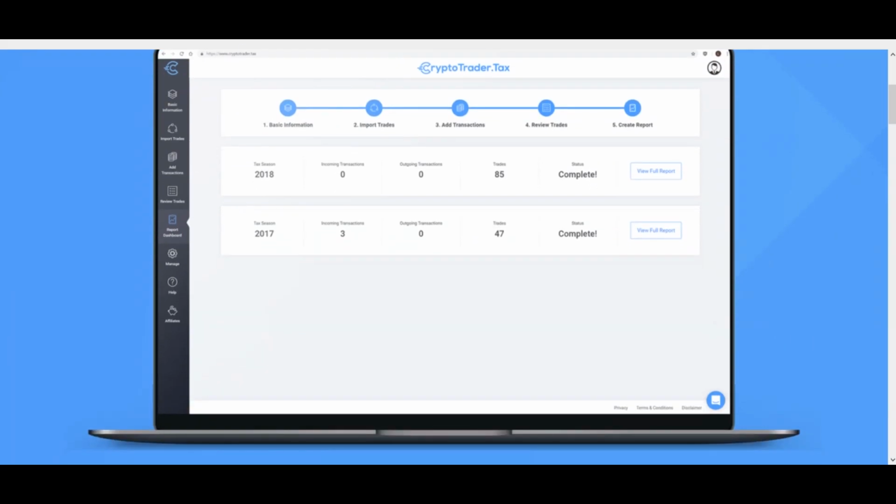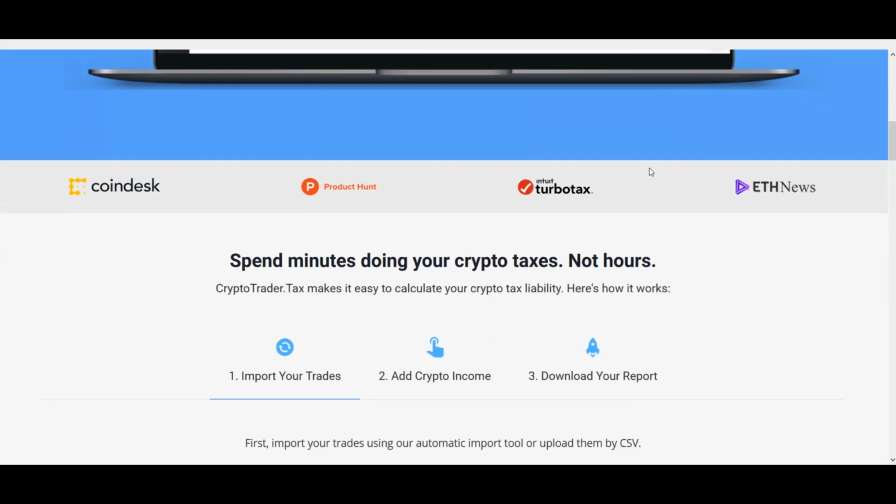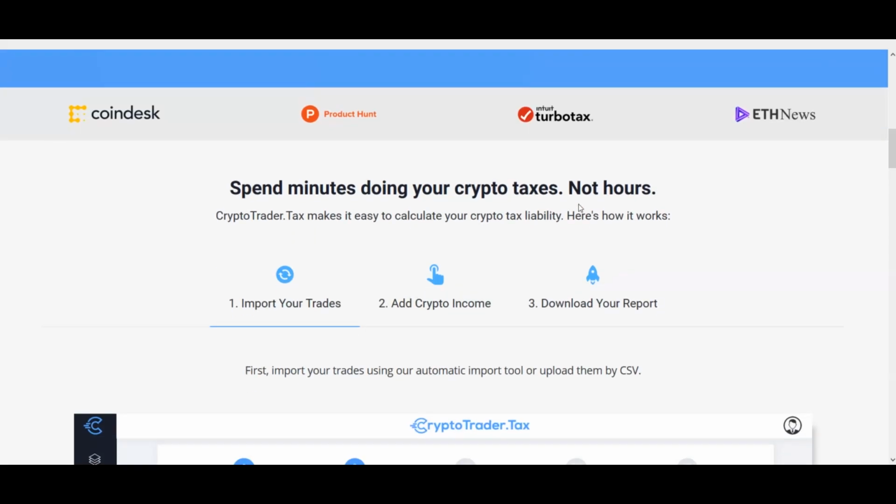So here's what the dashboard looks like, how it works. You basically put in your basic information. They can import your trades right off of most of the major exchanges, and I'll show you that in a second. Anything that's not on there you can add yourself. You can review the trades, and then it's going to create your report. Very, very simple. You can spend minutes doing your crypto taxes, not hours.